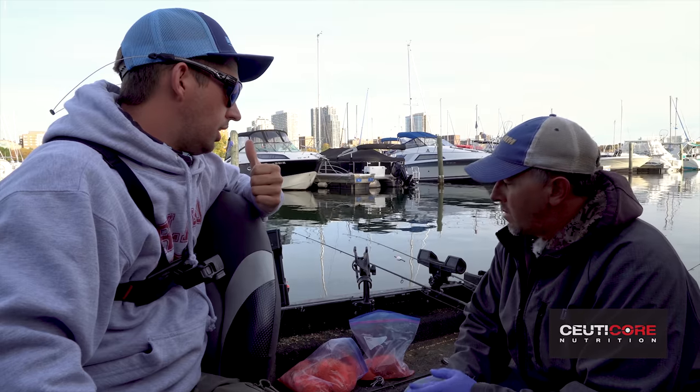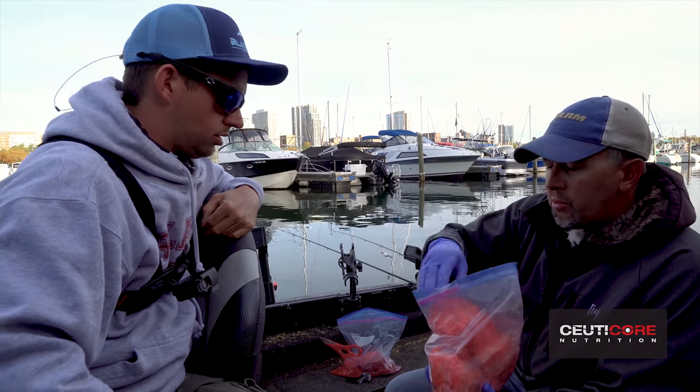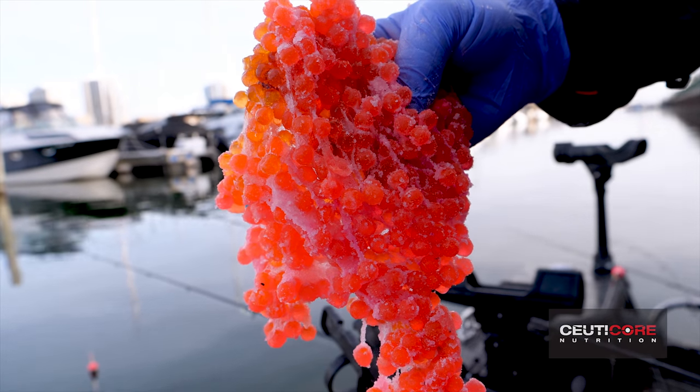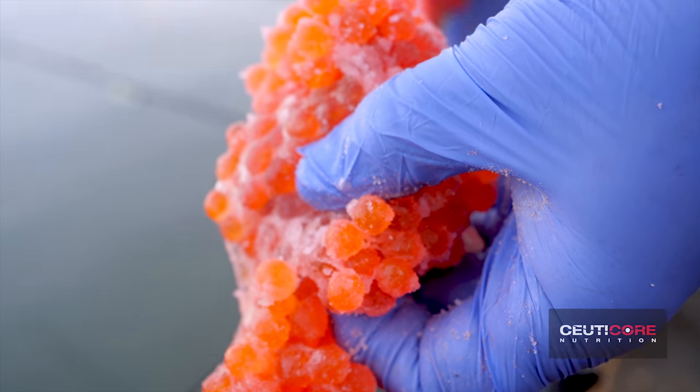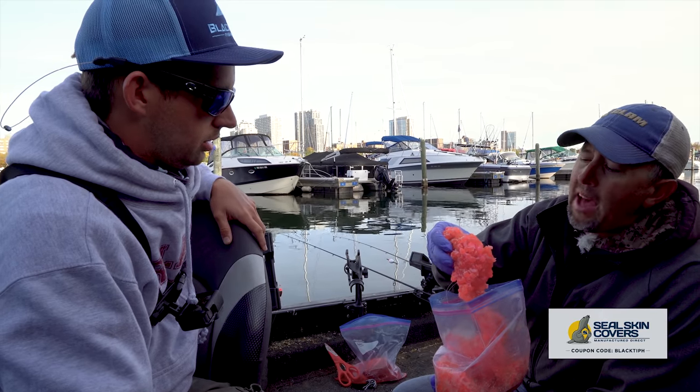Eric, we got egg sacks out right now. What else could we use for bait to get the salmon to bite? You know, this time of the year, the other thing that works really good, Josh, is skein. Skein is salmon roe that we caught out of the fish a couple weeks ago. We cure it up with borax and salts and different colored dyes, pink and orange.